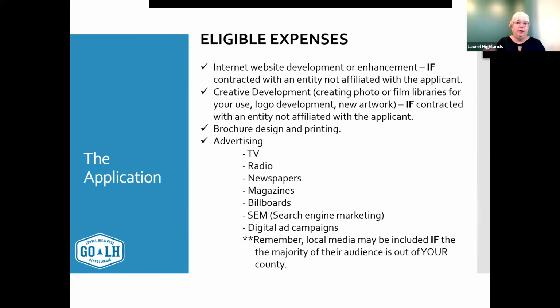Internet, website. I mean, obviously, this is the world in which we all live. We need a functional website that is interactive and really is engaging to the visitor. So, internet website development and enhancement to your current website is eligible if it is contracted with an entity not affiliated with the applicant. So you're utilizing a professional to do the work for you.